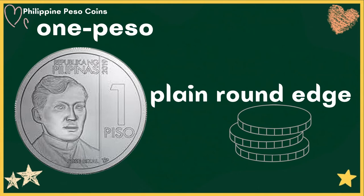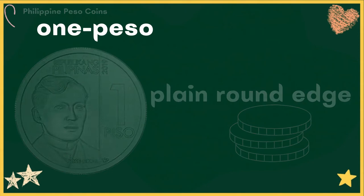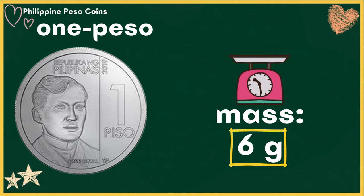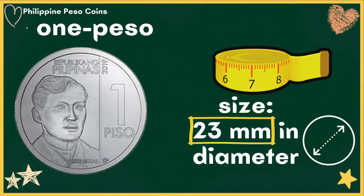The updated version of a 1 peso coin has plain round edge. It is a nickel-plated steel and silver in color. Its mass is 6 grams. With a size of 23 millimeter in diameter.